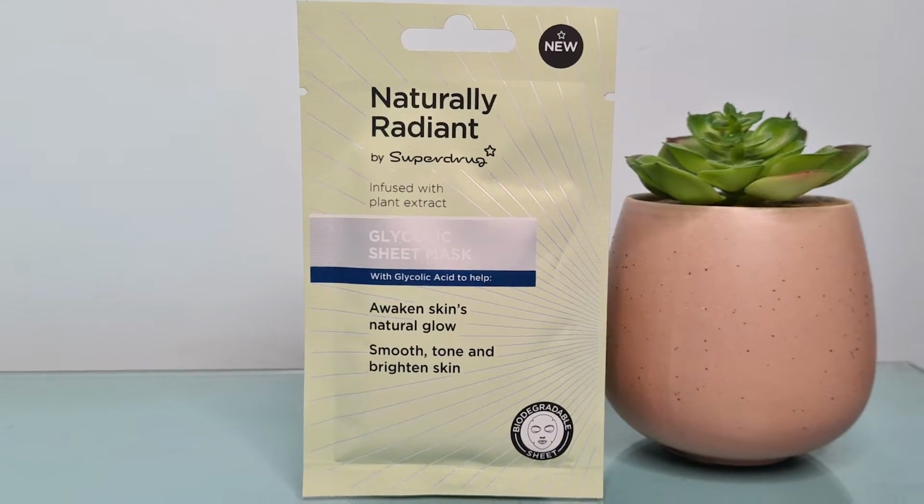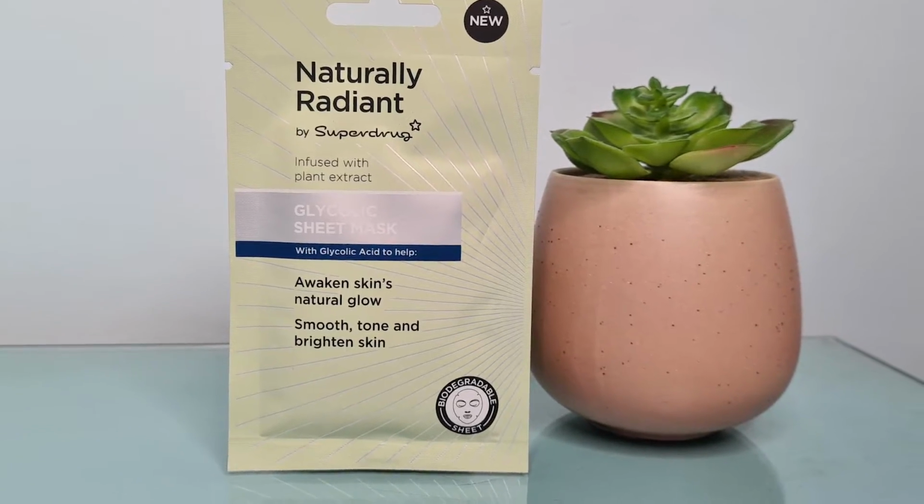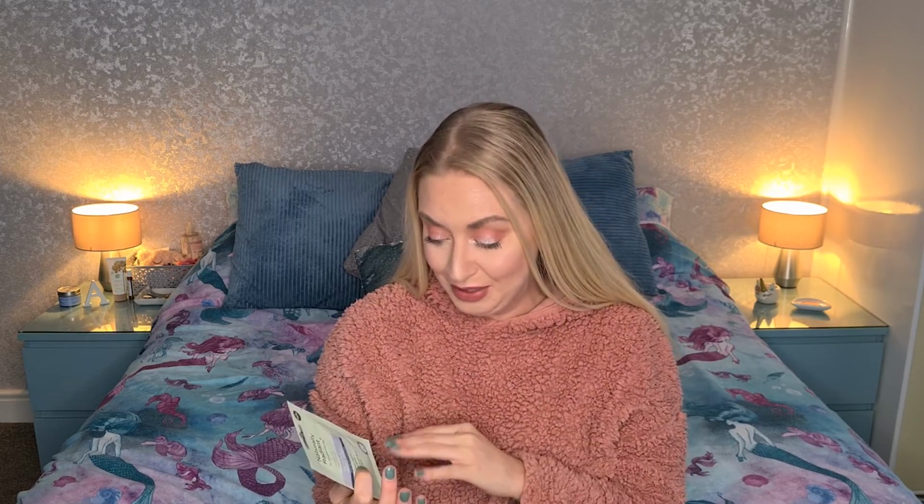The next thing then is another mask. This one's from the Naturally Radiant range. Love the Naturally Radiant range too. This is their glycolic sheet mask. So I use their glycolic toner. Did I say that weird? I use their toner, so I really like that, so I thought this would be fab. So this one I think was a bit more than this one. This one was £2.49, but again it was this 3 for 2, so it was fine. So yeah, I'm really looking forward to trying that, because like I say, I do love that range. So both of those are fantastic, and they are both brand new. It's probably why I hadn't seen them before.